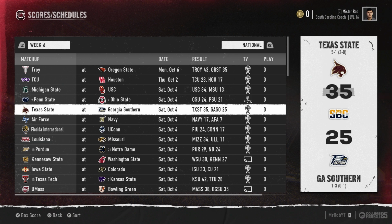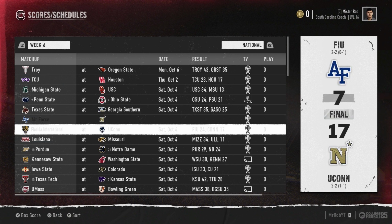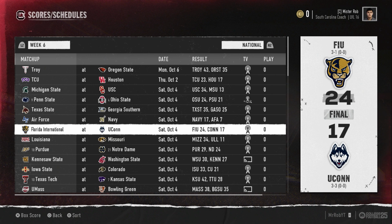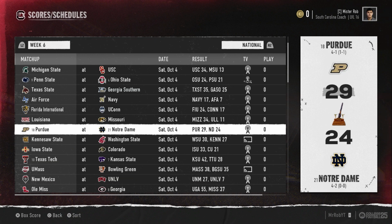Texas State trying to stay in the limelight as the Group of 5 team. They beat Georgia Southern. Navy gets it done against Air Force for military bragging rights. FIU beats UConn on the road, and then we see Missouri get a win over Louisiana. We saw Purdue beat Notre Dame by 5.